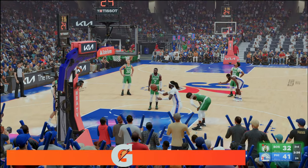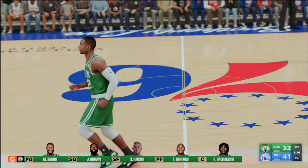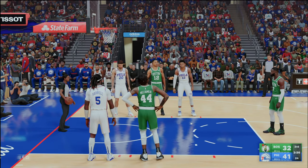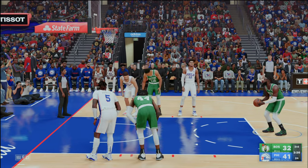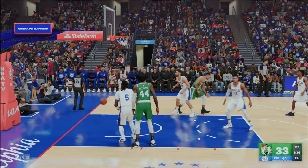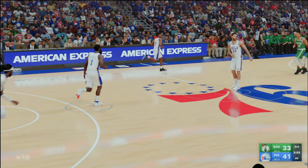Free throw good from Brown. And the vertical that Brown has is quite impressive. As relentless a finisher that you'll find in this league. Celtics making a switch here. Williams has checked in. And Brown drops them both. Not quite 2.5 minutes played here in the second half.